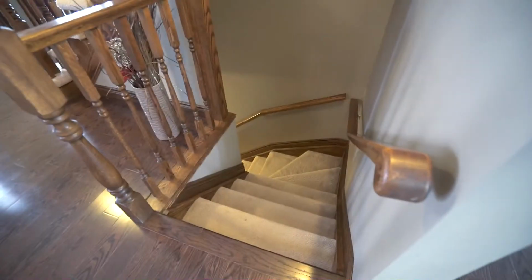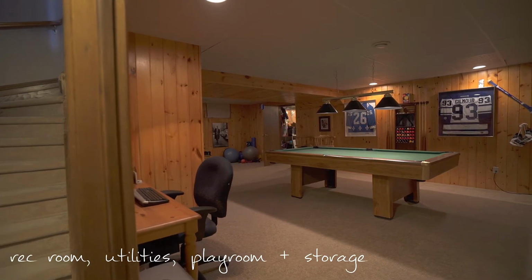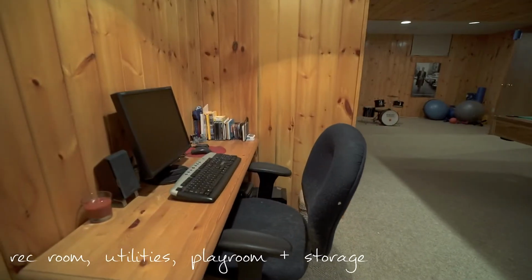If more space is what you need, then this home has it. A fully finished basement with den and recreation room provides room for your children, teenagers, or extended family members to retreat, relax, and enjoy.